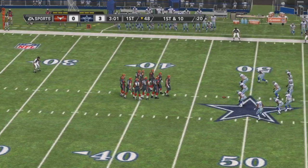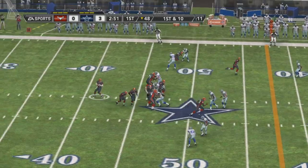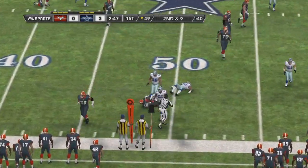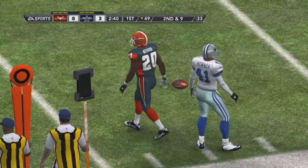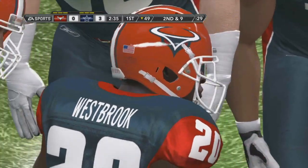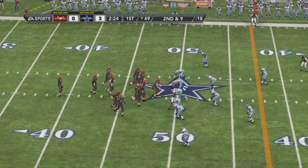It's first and 10. Ball on their own 48. He'll throw the screen. And the tackle was made by Terrence Newman. Pretty good job by the defense that time. They took away the deep throws, forcing the check down, and then they were there to make the tackle for a short gain. It's now second and 9. Ball on their own 49.